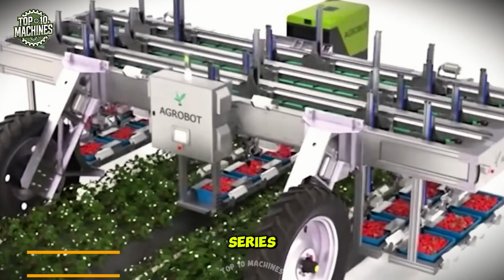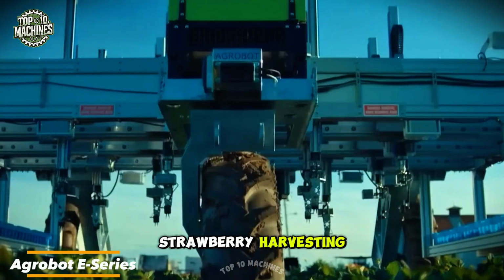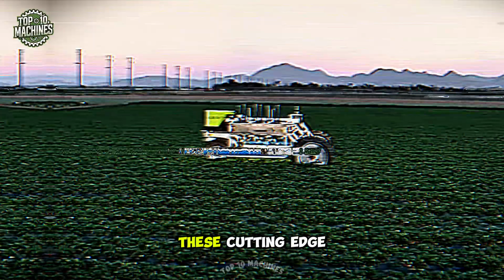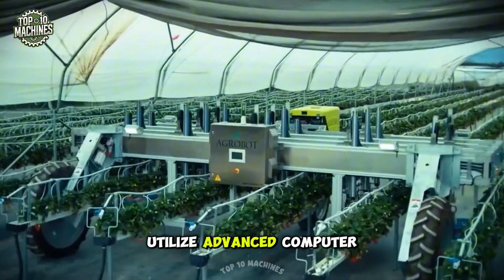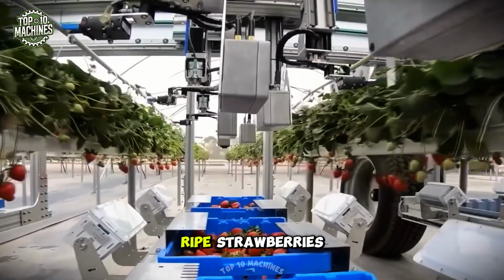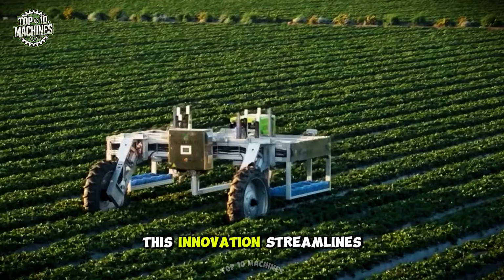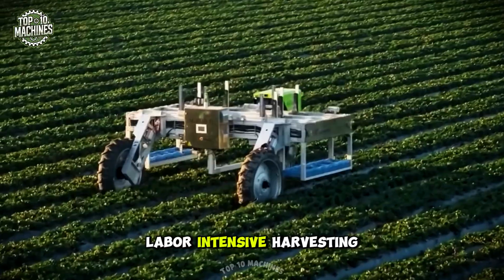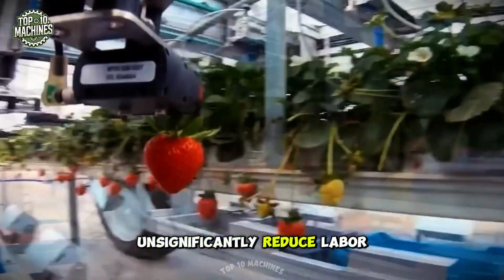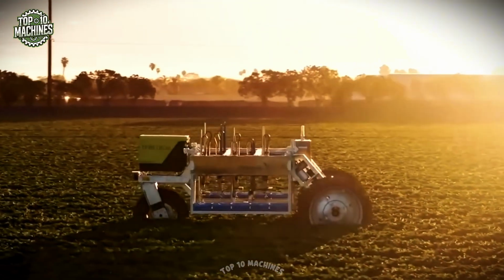The Agrobot E-Series represents a groundbreaking advancement in robotic strawberry harvesting. Engineered for autonomous operation in farm rows, these cutting-edge machines utilize advanced computer vision technology to precisely identify and gently pick ripe strawberries without harming the fruit or plant. This innovation streamlines the traditionally labor-intensive harvesting process, helping farmers save time and significantly reduce labor costs, while ensuring efficiency and precision in the field.